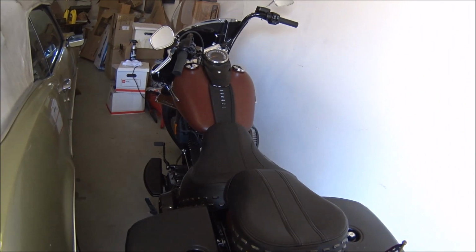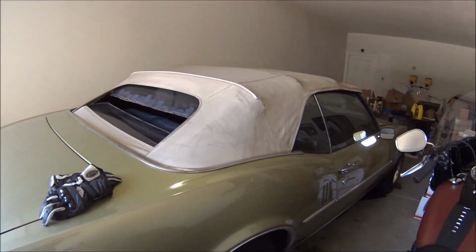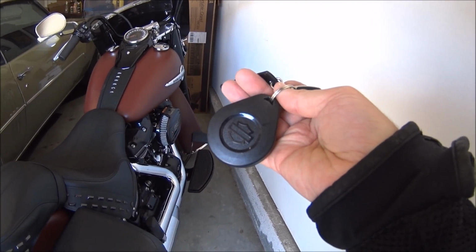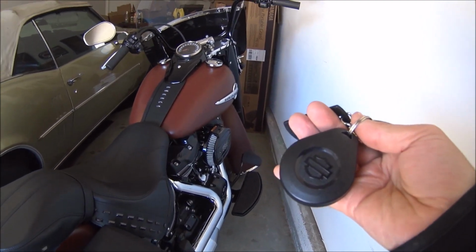And something else that I like about this bike, this is my cool 1968 Firebird, by the way. Excuse the back window. We have keyless start, so as long as you have the fob in your pocket, you can start the bike. So let's get going.